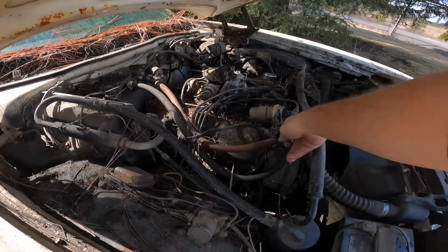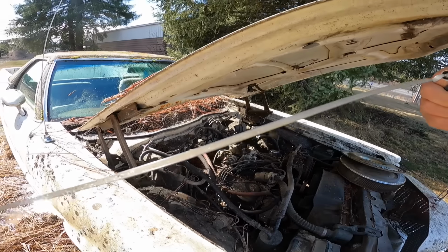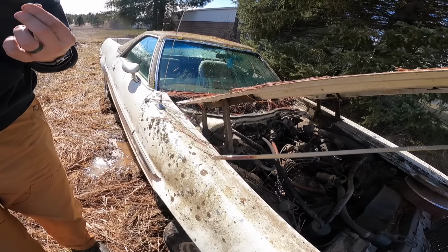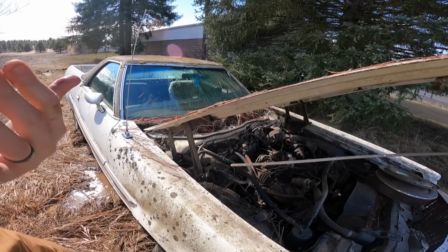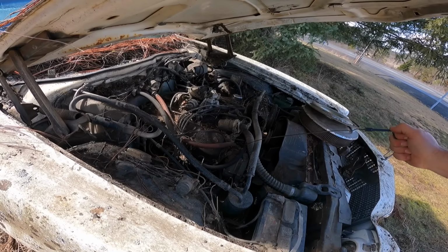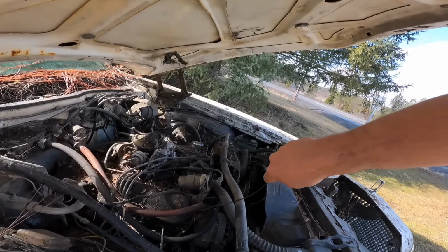Oh, there we go. It's full. And it's not black. Probably looks better than the oil in my Jeep right now. Yeah, diesel oil always looks black though.